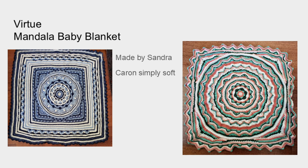Sandra gave us 2 blankets. Her first is Virtue by Helen Shrimpton. Made from Karen Simply Soft, she says she made it for herself. Helen always uses interesting stitches, which makes for a challenging project.